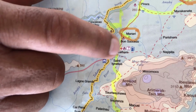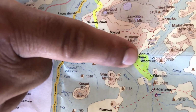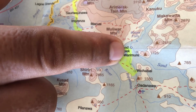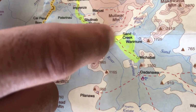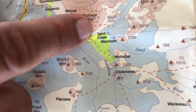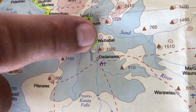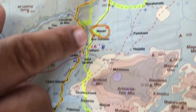We had 2 nights here, but one of the days we took a day trip all the way to Sand Creek, this community here, in search of the red siskins. Again, the population is very limited and is found within this area in the southern part of the region. So this area here, we were lucky. We had lovely looks at some males and females. So we then proceeded on to Wichabai, one of the ranches, not too far away from Dadanawa, which is the main ranch. We had lunch there. We drove all the way back to Manari. It was a very long day for us, and we spent the night there.